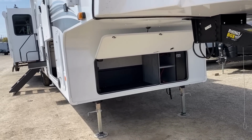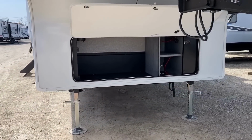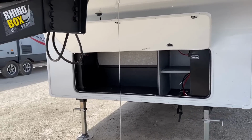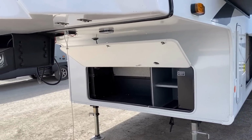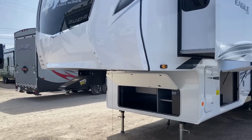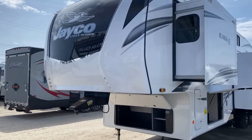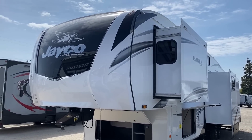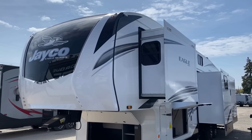Now up front, this is the default front format, but one of the options that you can get on this is the Eagle Dry Camp package. That will actually gen prep the front compartment and add an additional 30-pound propane tank. Even if you're not going to add the generator, some people will add the dry camp package just to get the extra propane tank all plumbed into the RV.